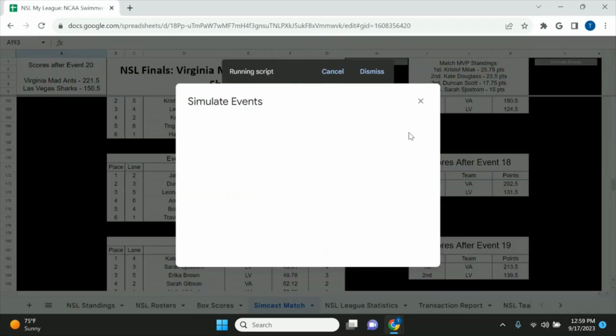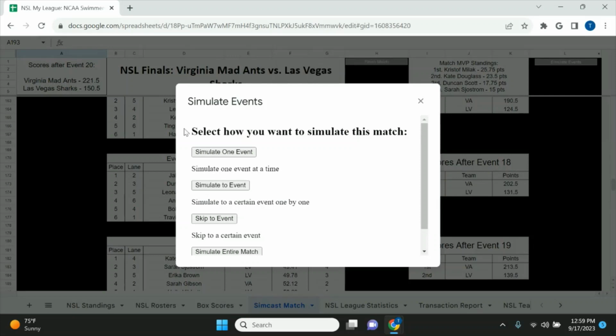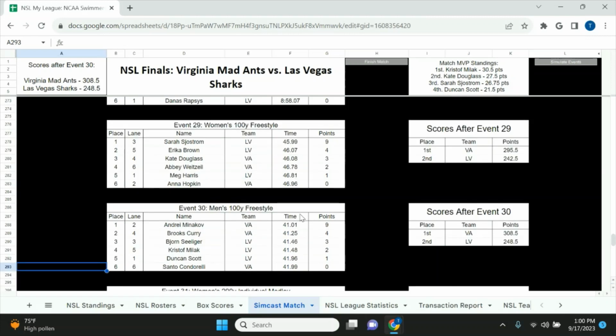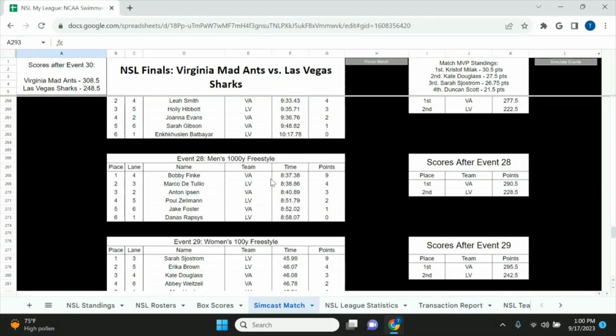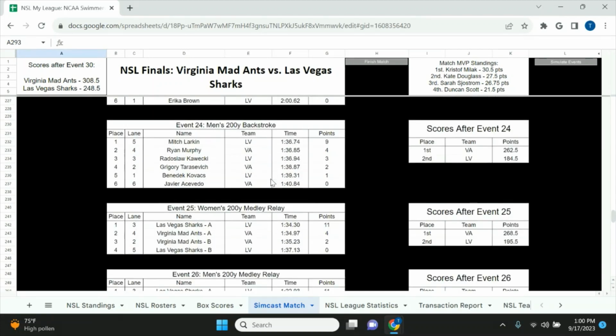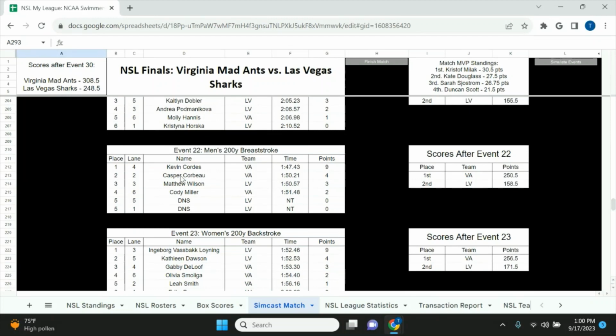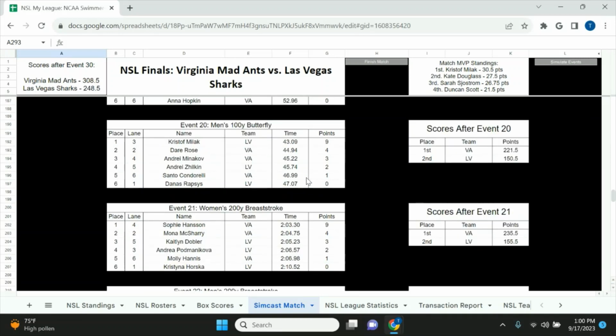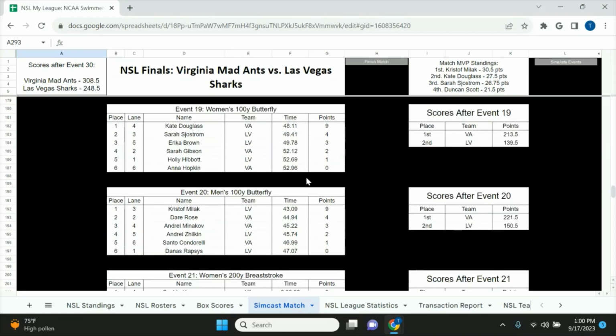And now I'm gonna skip to like event number 30, I guess. Looks like our lead is still around 60 points, so maybe they cut into the lead a little bit, but I don't think we're gonna blow this lead. Minikoff and Curry with a 1-2 finish in the 100 freestyle. Bobby Fink 8.37, and let's see if there's anything else interesting that happened here. Our breaststroke is probably what's killing the other team because they have 2 no-shows while we have a 1-2-4 finish. Could have been a 1-2-3 finish there, and then on the women's side, you had a 1-2-5 finish. So really good breaststroke. I think our breaststroke was probably the reason why we were able to come out on top.